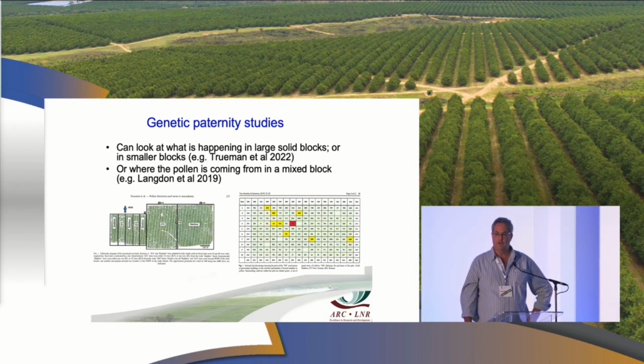In narrower blocks, what is the impact of cross-pollination or self-pollination in narrow blocks compared to large blocks? Or you can actually look at mixed blocks, and you can actually see, okay, so in the center of the mixed block, which parents are delivering the pollen, which you can work back to say, okay, this is how pollination is happening within this block. It's been transferred hundreds of meters or 20 meters, and you can actually try and unravel how the pollination is actually happening.